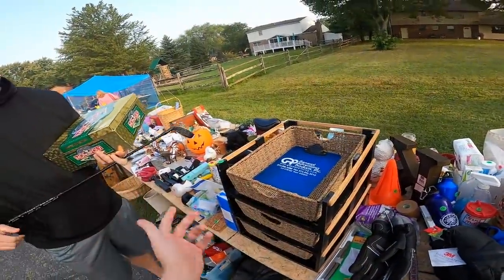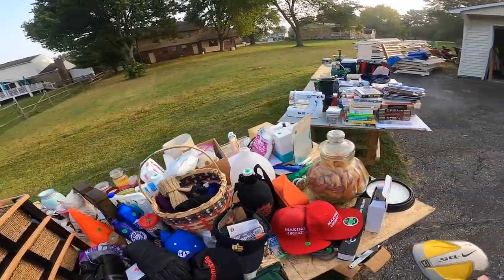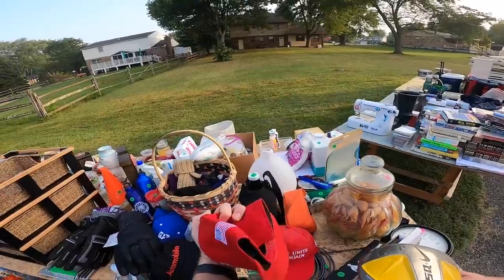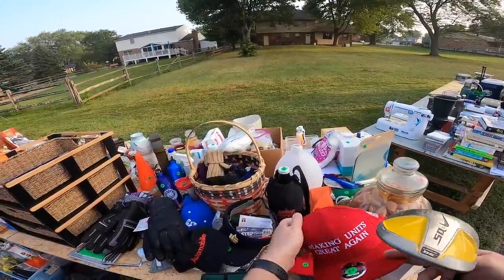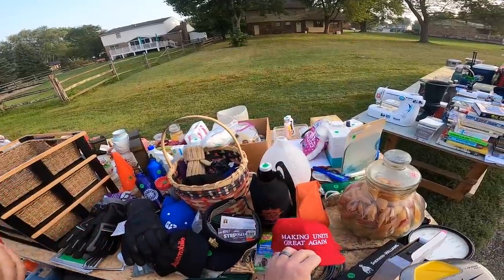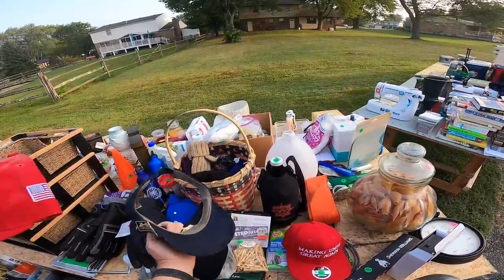I mean, it's hard to go wrong for a dollar, you know what I mean? Yeah, right? There you go. Making units. Now that's a Muga. Oh, yeah. Making units great again. I don't even know what that is. I don't know what Muga is.